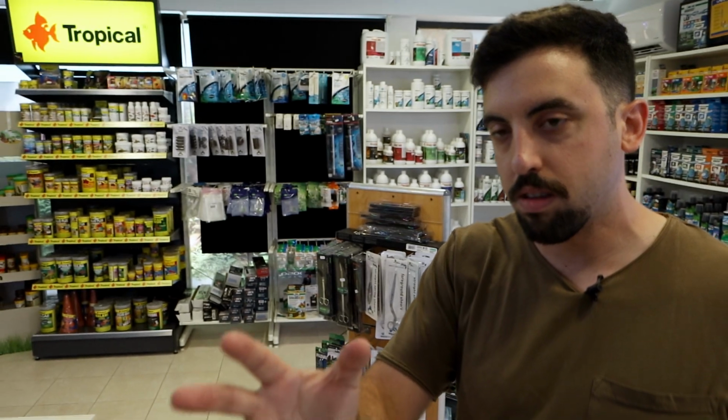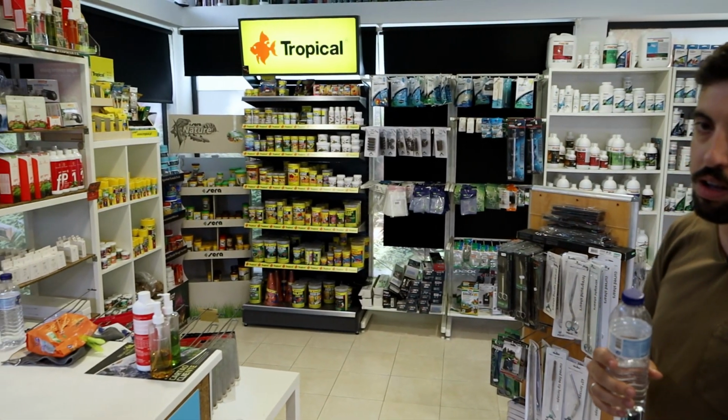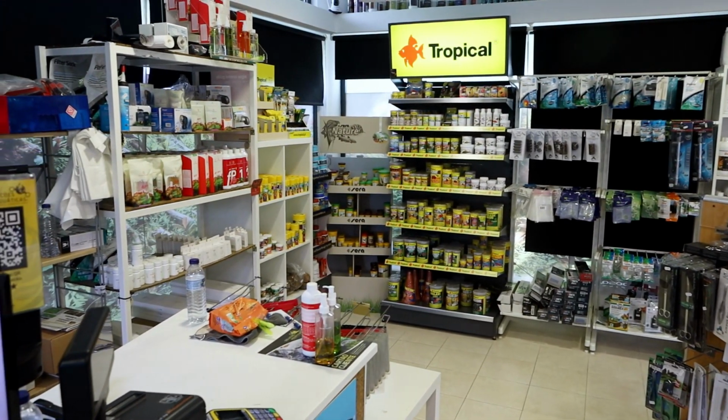We got some more underwater plants. Like I said, it's not so many plants because it's a Saturday here at the shop. Here is the other side of our shop. Basically in the middle we got the showroom and products. On the other side here we got some more products.